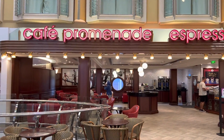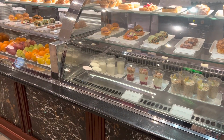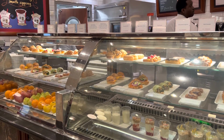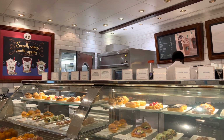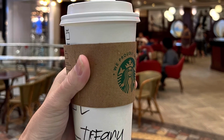First up is the Cafe Promenade, with complimentary snacks and drip coffee. You can also get specialty espresso drinks for an extra charge, or depending on which drink package you have, they're included in some of the packages.